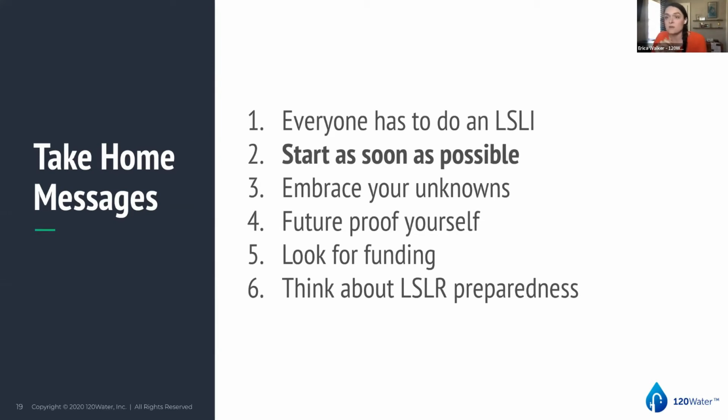Look for funding. If you have an inventory, you're going to be first in line for funding. That's important. And then just think about that lead service line replacement preparedness, like I talked about, kits and so forth.